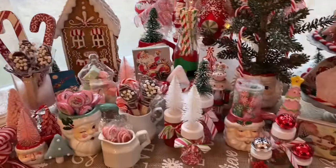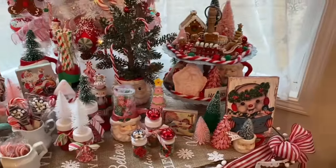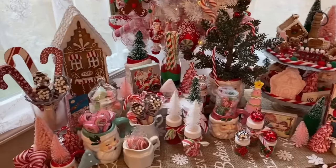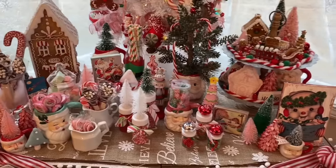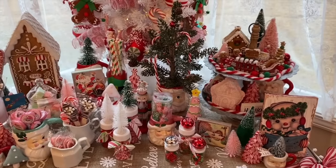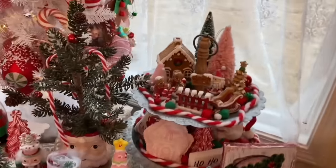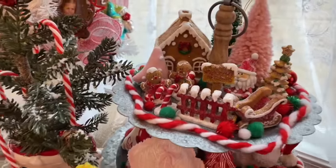My granddaughter helped me decorate this year, and we had so much fun putting it all together, and I really haven't changed it much from how she set it up. I thought she just did a wonderful job, and I thought it looked so sweet, and so maybe a little cluttered for some, but for us, we love it.